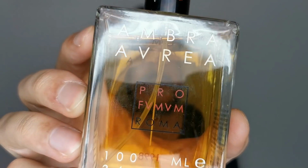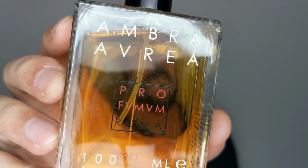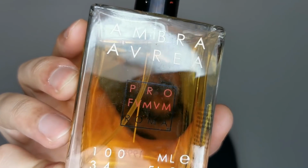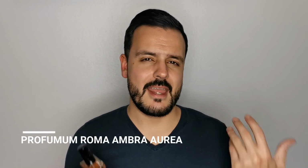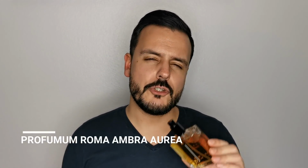And on the niche side of things, it's from House of Profumum Roma, so no surprise here whatsoever. It is Ambra Aurea. This one right here. This is still my favorite amber scent ever. This is all about ambergris and amber, labdanum. You have a hint of myrrh in here. You have also a hint of a balsamic nuance.